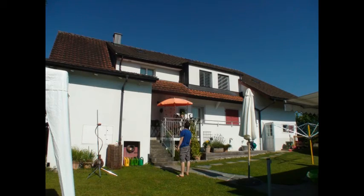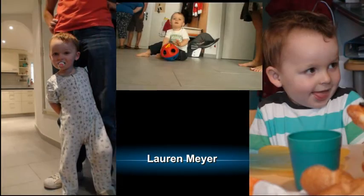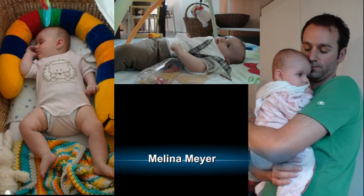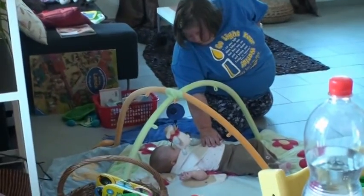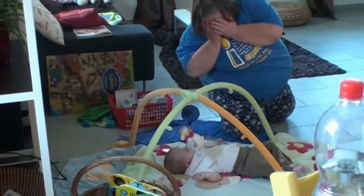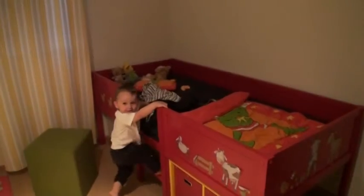Arrive at Boris's house, we meet the family. Boris, we already know. Pamela, his wife. Lauren, who's about 2 years old. And Melina, who was just born a few months earlier. For some reason, Lauren and I became very good friends.